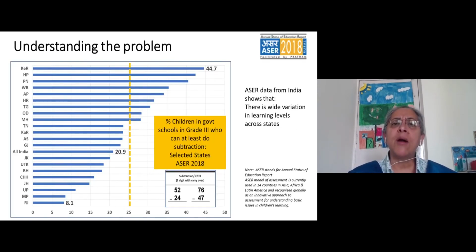A quick look at what about variations across the whole country. Here we see that India is a very big country, and we have a very wide set of variations. These are states. We've ranked some states, and here the data is from arithmetic. This is grade level. The actual item is, can children do subtraction, 2-digit minus 2 digits, but using borrowing? And we see that we have a huge variation across the country.